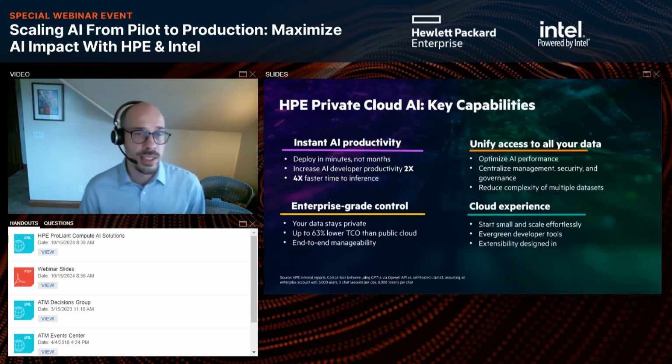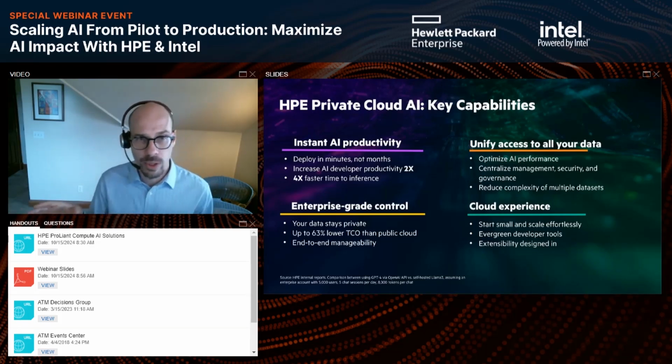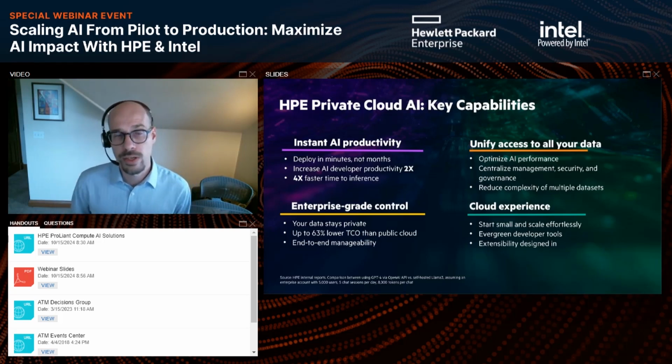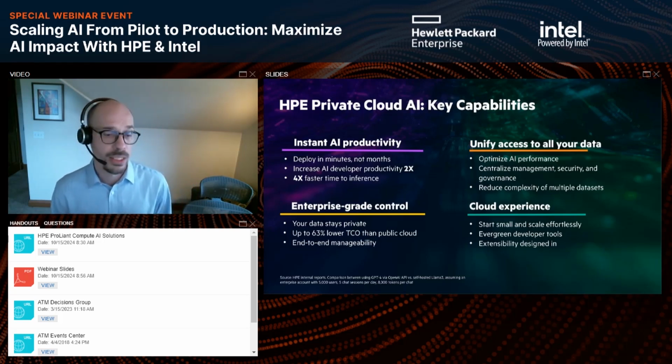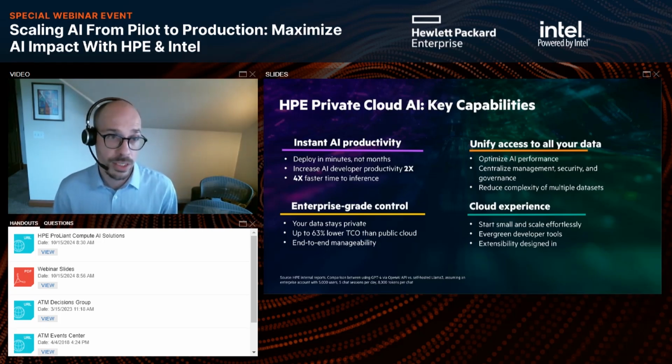If I really could summarize all of that, this is instant AI productivity, right? Again, this is turnkey. We deploy it, a couple of clicks, you're up and running. You've got your AI environment up and running. And I'm really proud to stand here and say that there's nobody else in the industry that can do this.